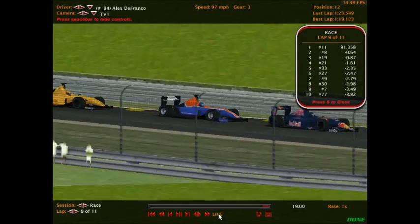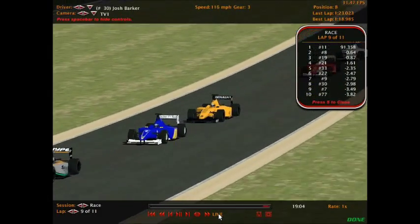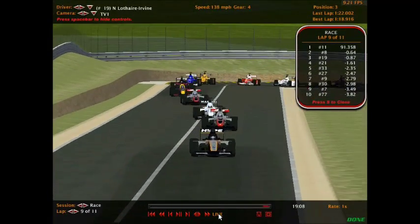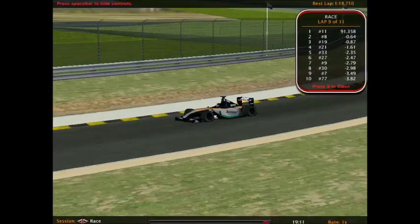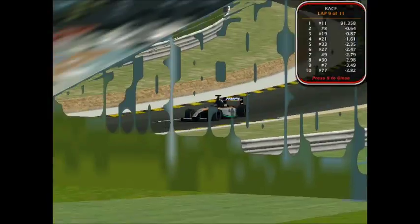These are not for points positions, because that's the first 8, and that would be Josh Barker as of right now. They are all chasing Tommy Hudson, as they have been for the past 8 laps.